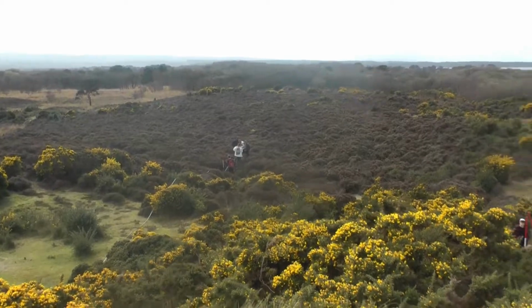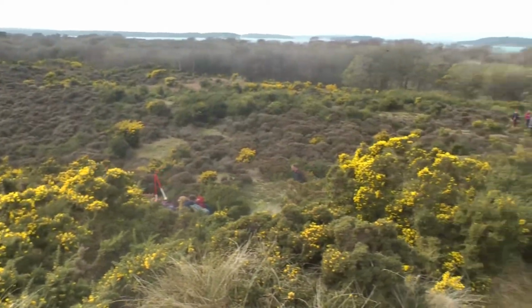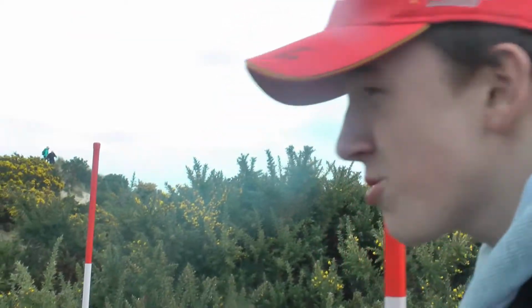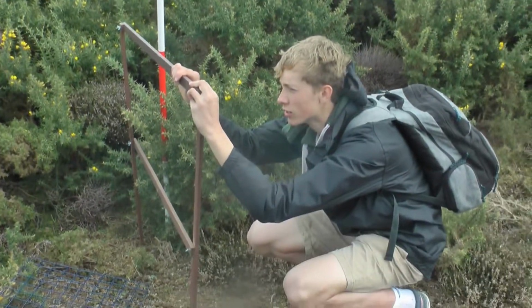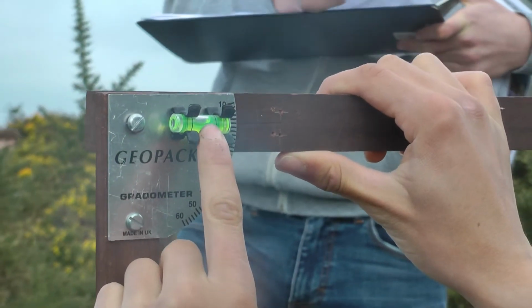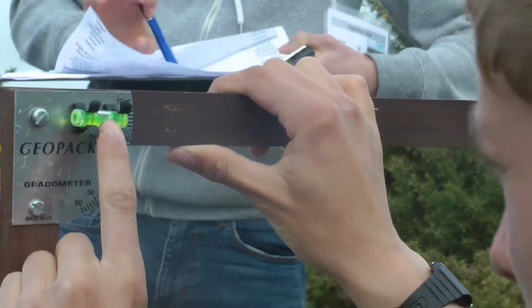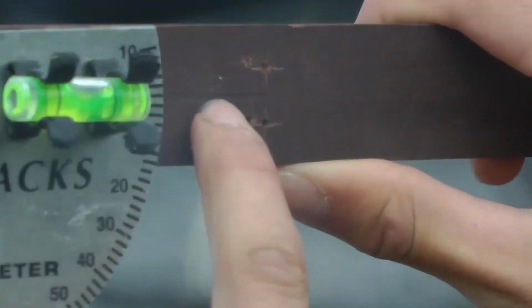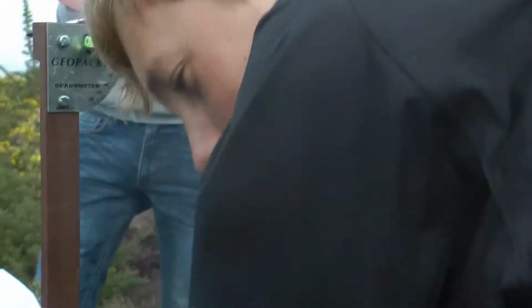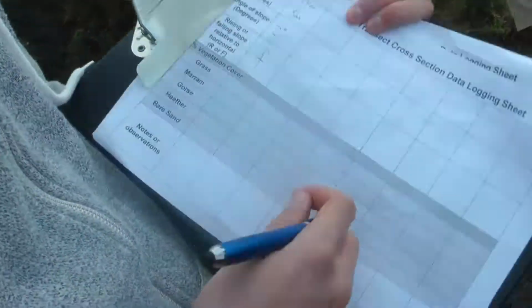Of the sand dunes here at Studland Bay. The sand dunes are excellent, providing a home for many forms of wildlife. Joe is now demonstrating how you use, what's that called again? Clinometer. As you can see, you line up the spirit bubble to make sure it's level, and then just read the line off the gradient meter, showing it's falling. I'm recording all the data.